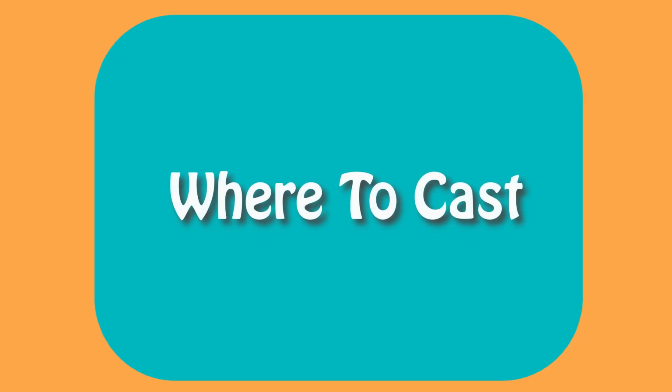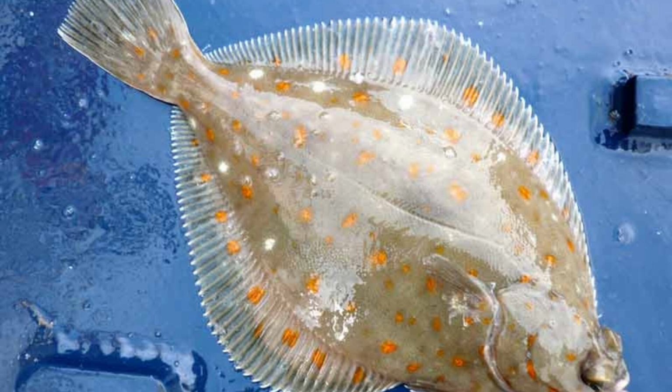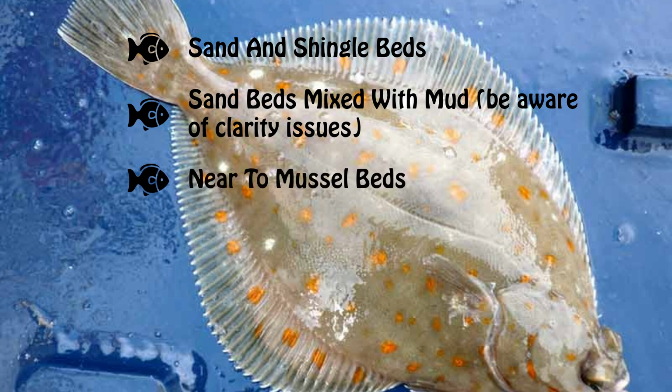So what sorts of features and casting points should we focus on? Sand and shingle beds are the main bed type plaice feed over. They can be caught where sand and mud sediment mixes together, but be aware of the water clarity factor when fishing these areas. Mussel beds are a popular feature for plaice. Look for any channels and gutters running through the beach.